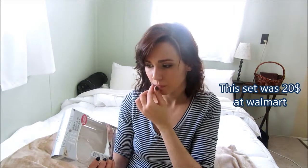So Physicians Formula is mostly natural if you don't know the product that well. They're not completely 100% natural, but they're one of the most natural brands that you can buy in a drugstore at an affordable price. It's still pretty expensive, but it's worth it if you have really sensitive skin.